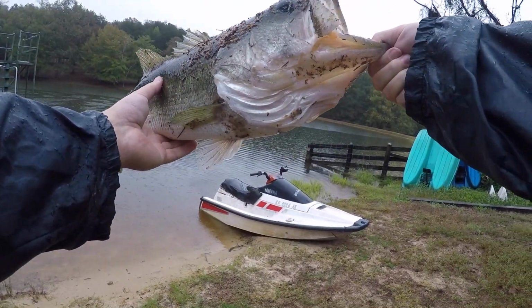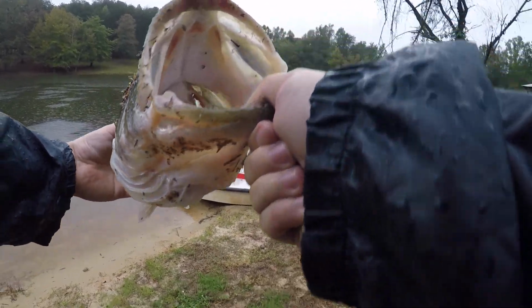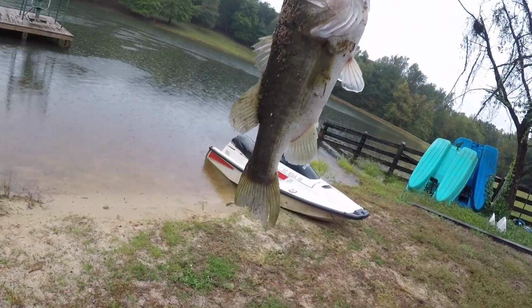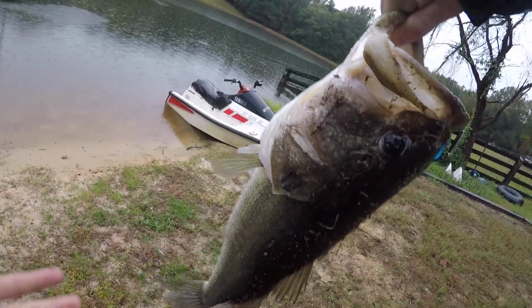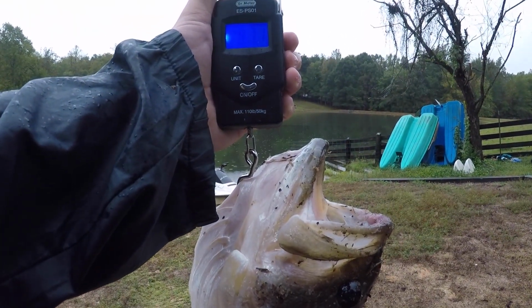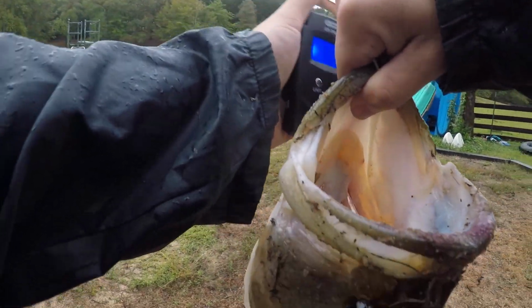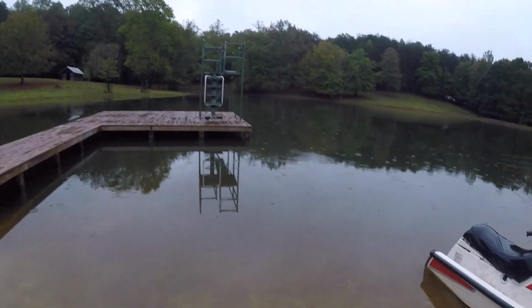Look at that head. His head is enormous. Wow, shot right down the throat. Look at him, he's dark. He's chunky. He's got a big belly. 4.31. Whew. All right, girl, let's get you back in. We've been out in the water for a little while.